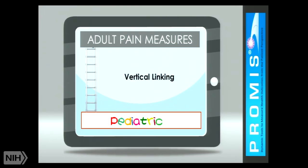When this is completed, this would be a very exciting thing to have, because you will now have a measure that goes across the entire lifetime. In the same way that if you have hemoglobin, it means the same thing in pediatric as it does in adult. Now, you may have different normative values for different age groups, but the metric will be the same across the entire lifespan. And by the way, this is not just happening in pain, but in many of the other PROMIS domains as well.